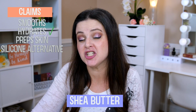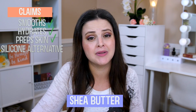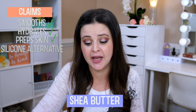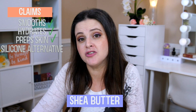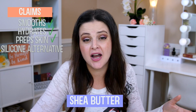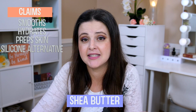So we have water as the number 1 ingredient, then propanediol, which is that moisturizer. Number 4 ingredient is shea butter, which is a fantastic ingredient, especially for dry skin. So this may be a great product for dry skin. It's an antioxidant, it's skin replenishing, it's fabulous. Number 8 is macadamia seed oil, another wonderful ingredient for dry skin. It's an anti-inflammatory, but again, that's just good skincare when it comes down to it. And if you're not buying into the silicone alternative situation, just pair a good moisturizer with any silicone primer, and you're probably gonna get a very similar result.